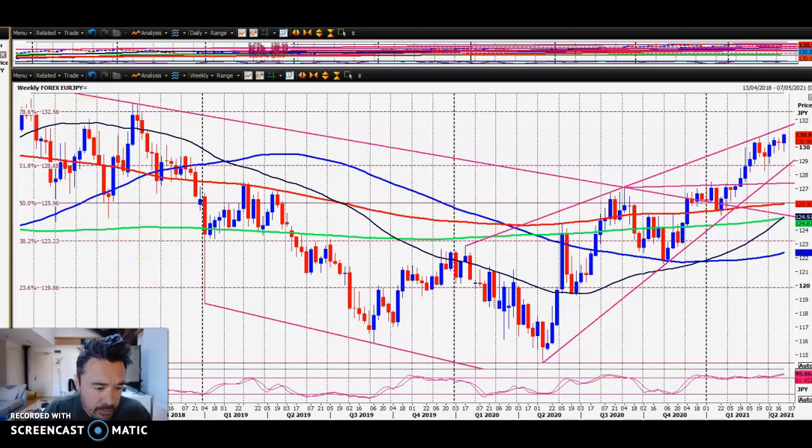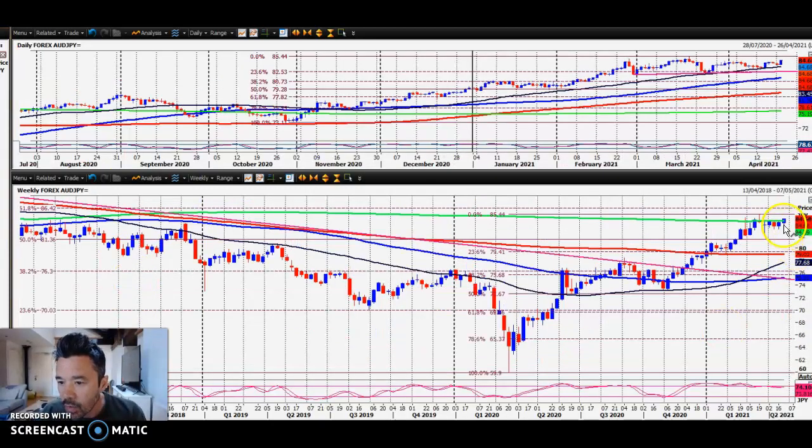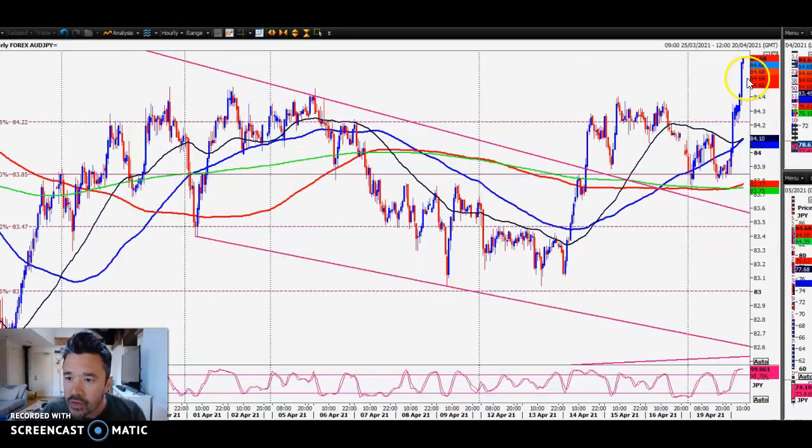Aussie yen is breaking above what should have been strong resistance. Well, it was strong resistance, the 500 week moving average at 84.40. Breaking up through there now. You can see for the last 3 weeks, 4 weeks, the market has held that after dipping back below it. So I think this is significant. Up through 84.40 is very bullish for today. You can see that we've broken above previous highs.